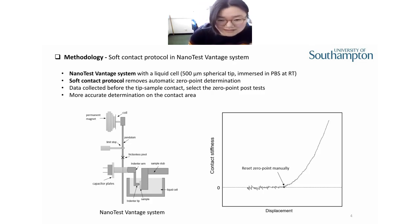This tiny load, like 10 micronewton, is not a problem for testing on hard materials. But for softer materials, especially super soft materials in the single kilopascal range, this tiny load will cause the tip to already be several microns into the sample before testing. So that means the determination of the zero point is not correct, and obviously the contact area determination is not correct as well.